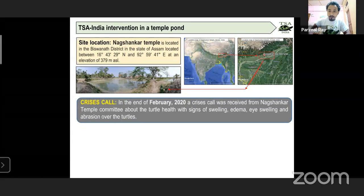more body. In this temple we have been working since 2017, and we are trying to build rapport with the temple committee, because it's all about changing the mindset of the committee. Turtle conservation is not a small thing to do in one go. We need a gradual process of follow up and constant attachments. So we received this call from the temple itself.